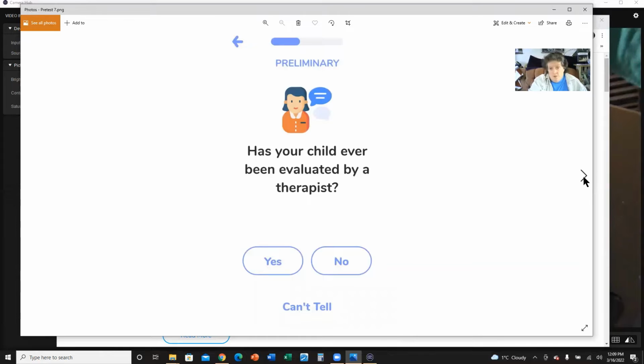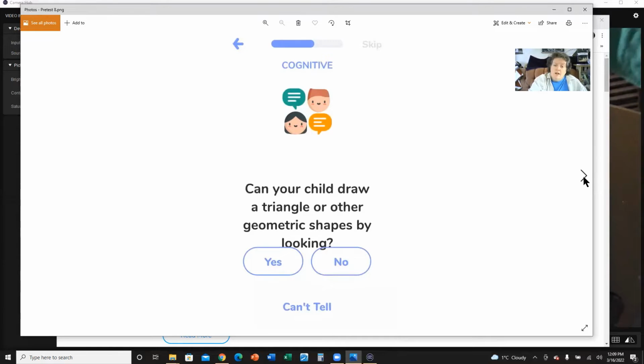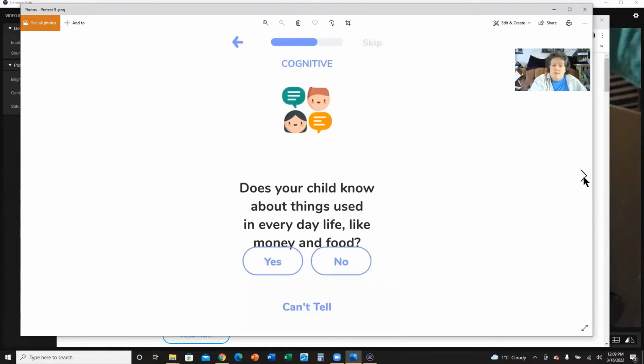Then are they going to a therapist right now? Then they talk about the cognitive things. What can they do cognitively? So basic counting, triangles, geometric shapes. Do they know about social skills and life skills, everyday things like money and food?